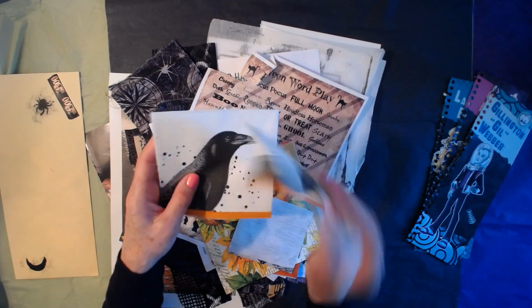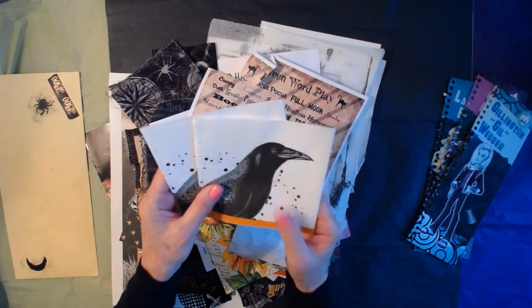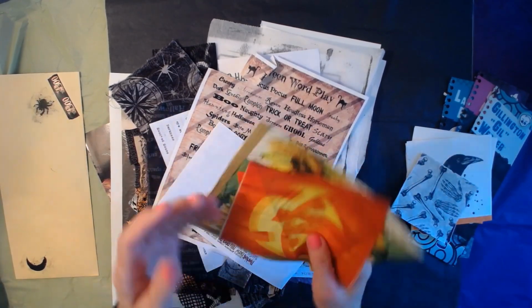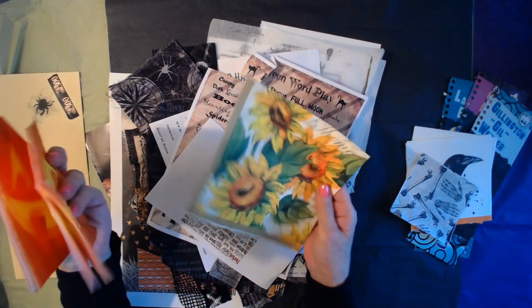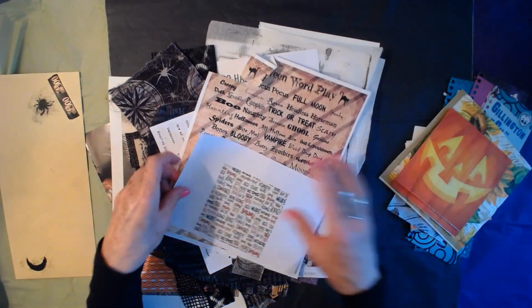Everybody's going to get a couple of these little crows. Don't forget to take off the second layer of the napkin before you glue these down, but these are really cute. And then I did find some fall napkins that I just threw in here too, some pumpkins and a few different kinds of fall napkins in my stash. So I just threw those in there for you.